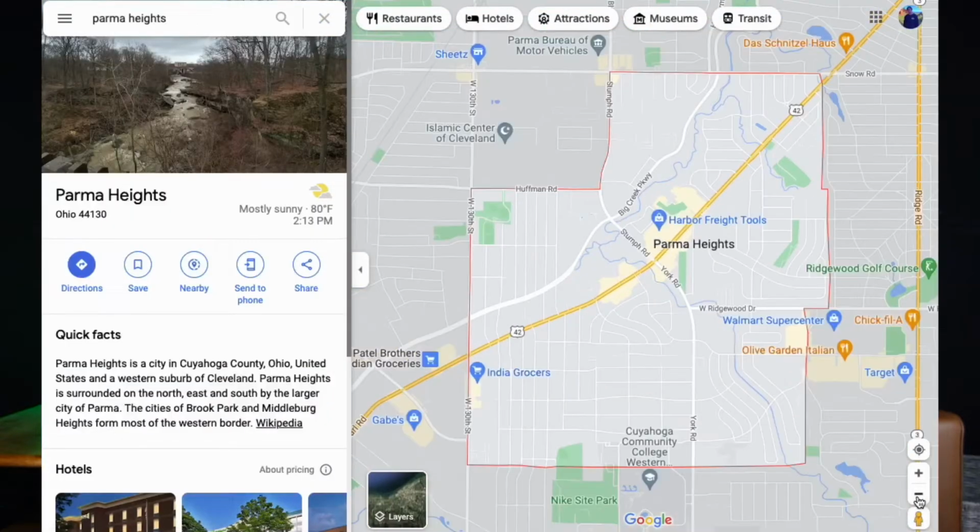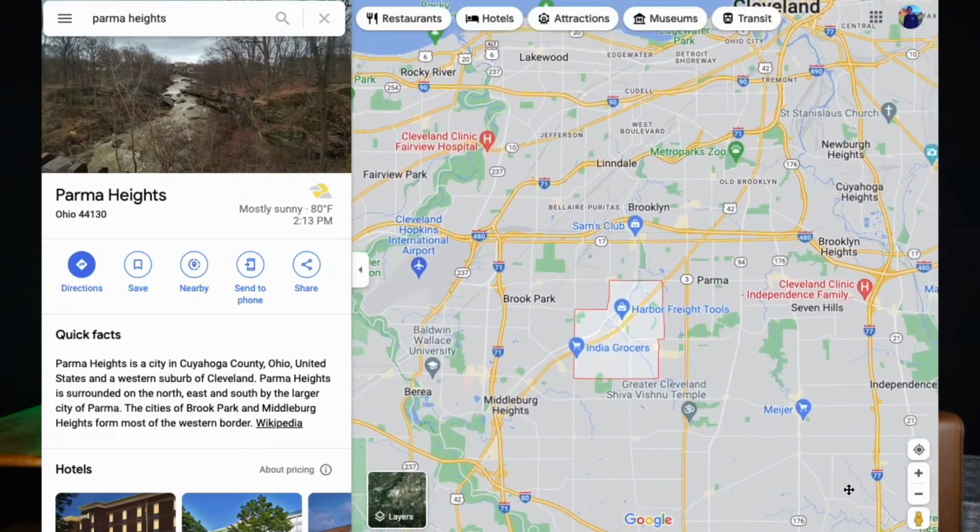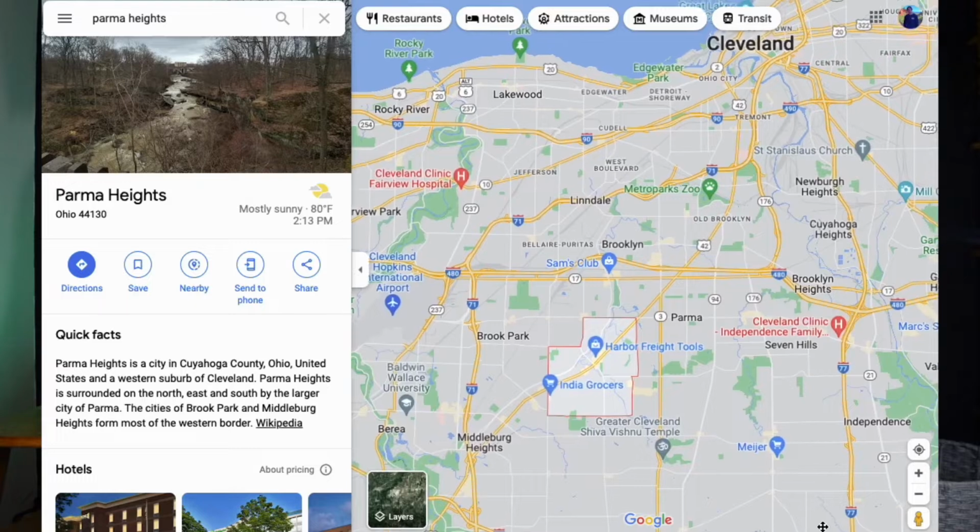Parma Heights is one of those cities that are near and dear to me because I grew up in the city of Parma, which is right next to it, and I spent a lot of time in this area. Now, over in Parma Heights, we are just south of Cleveland, and you've probably got like a 30 to 35 minute commute to get to downtown Cleveland, so it's not a terrible commute by any means.